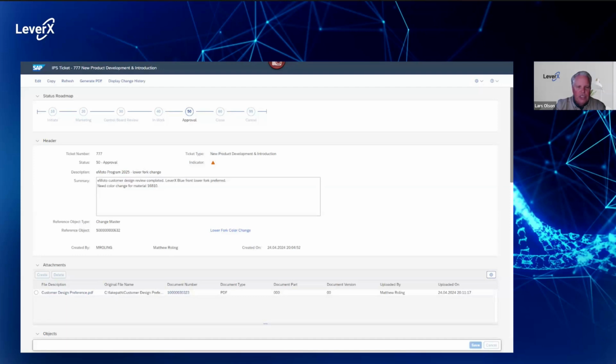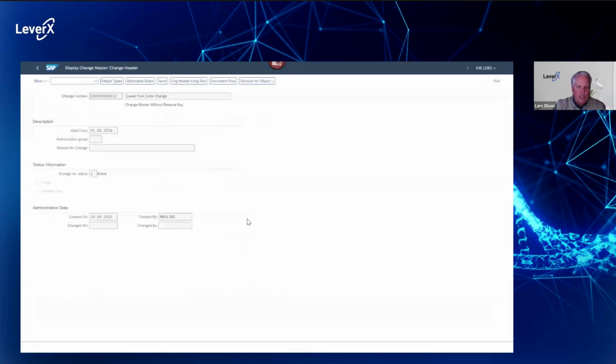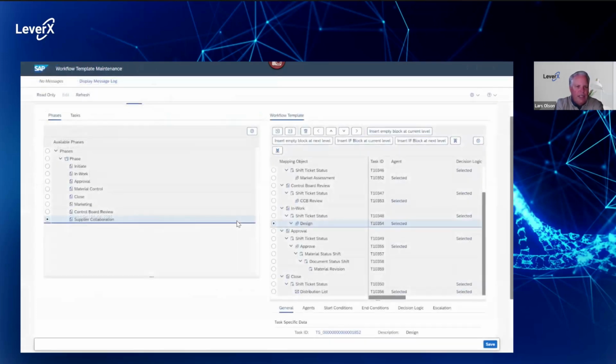So Matt did a really good job in the first webinar talking about change management and the advantages of using LeverX IPS for your change processes. Next slide, you're going to see the workflow that was created. Well, actually, here's the actual change, the change information here. So the change number, lower front fork, and then you're going to see where it is in the process here.